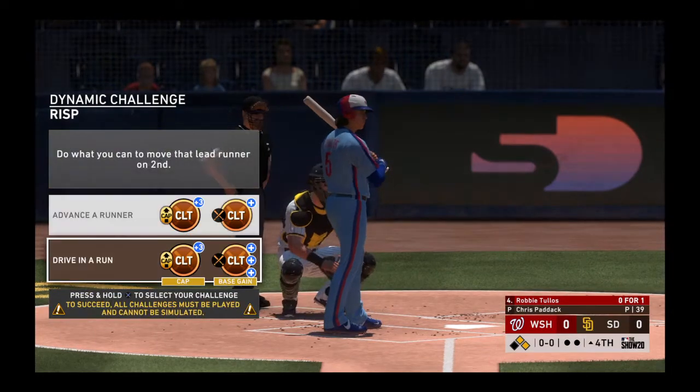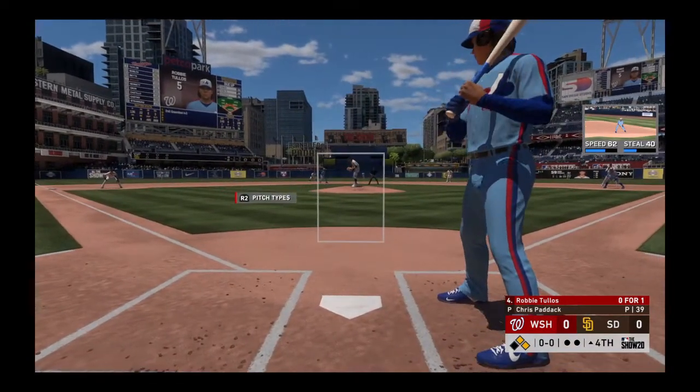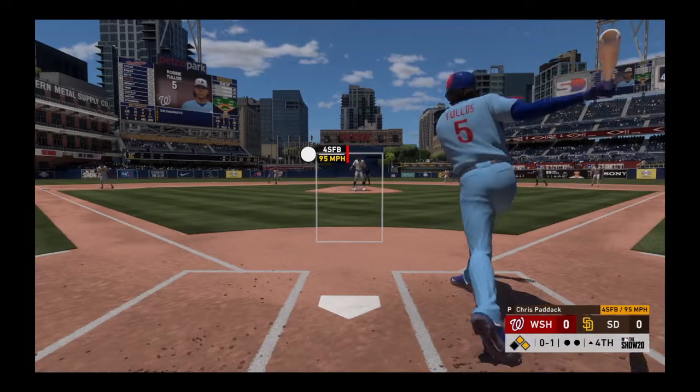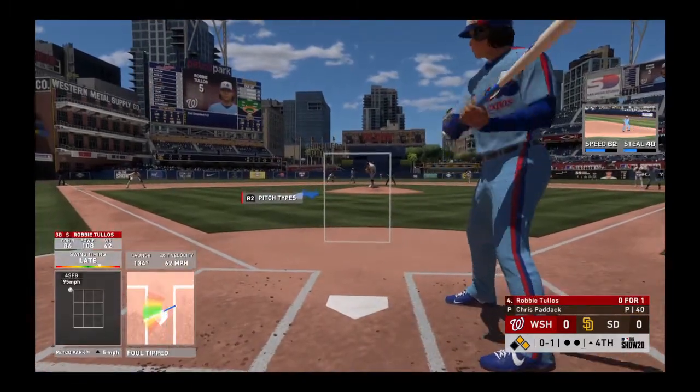Now to the plate, number five. 0 for 1 for him here in this one. All right, here we go. Let's go. Come on. All right, let's sit on something you like right here. First delivery to him on the way. Hey, let her rip. One time.